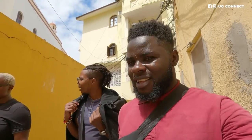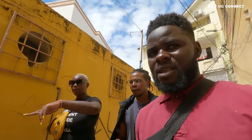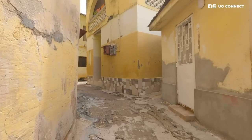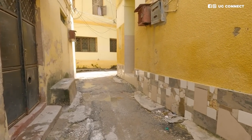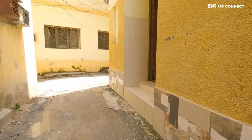Let's go to Lamu. Lamu has the same vibe. This is actually copying Lamu's vibe. Lamu has the real vibe. If we go to Lamu, we'll think we're in some old Italy, Portuguese vibe. Look at this, very narrow streets. And people still live here.